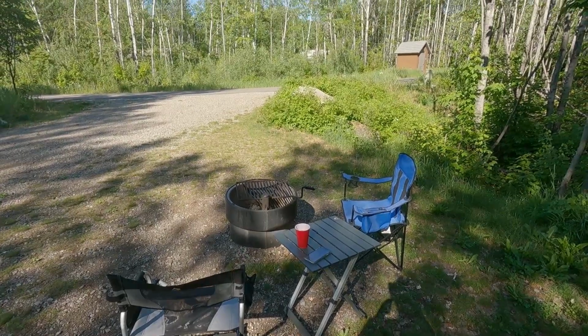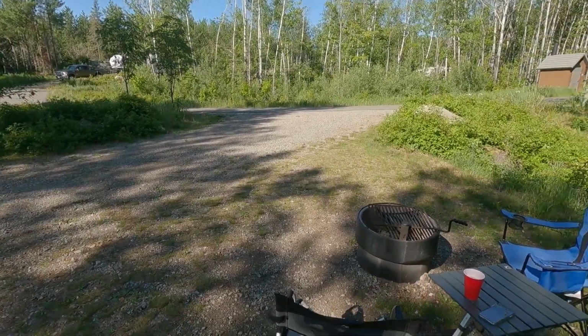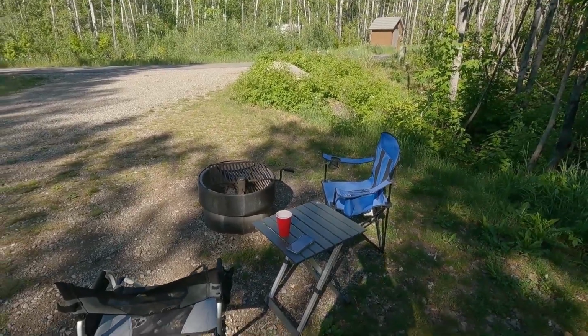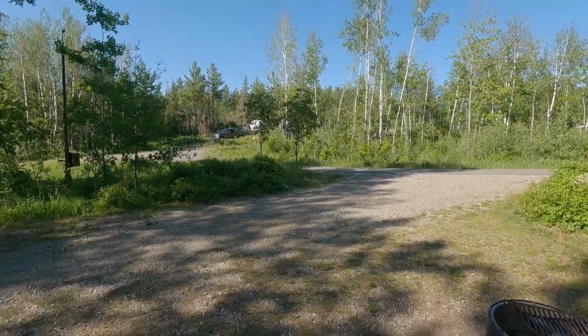The site we got was really nice, as you can see. A great stand of birch across the way, and a good screen of trees make the site feel more woodsy. Off to a great start.